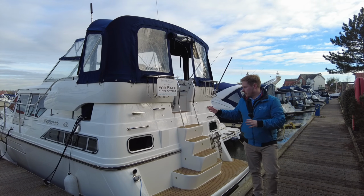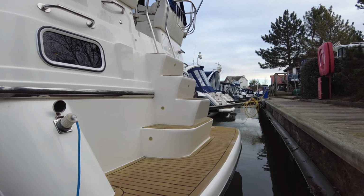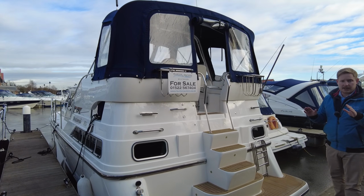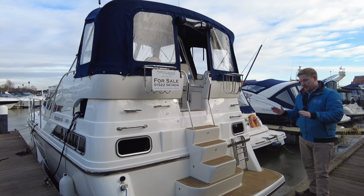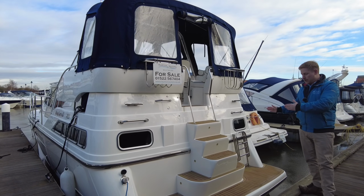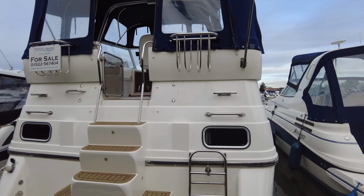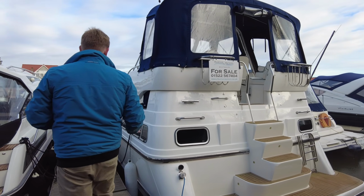If we just have a quick look on the outside, one of the things you'll notice is how good the bathing platform is. Now, one of the things we have here is the sails pontoon is slightly higher. So if you can imagine this is a normal sails pontoon, if you're reversing the boat in, one of the handy things is it will sit a little bit lower. So what that means is you can walk directly straight onto the boat from the pontoon. So you can walk directly onto the bathing platform and up the steps into the accommodation. Also, you can walk down the side as well.